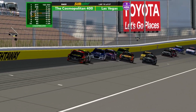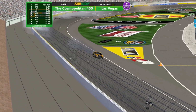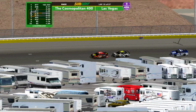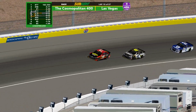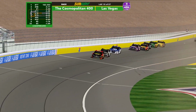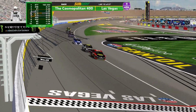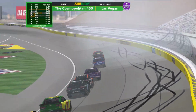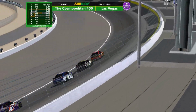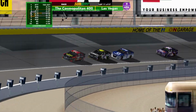We have a caution. Caution is out. Chris Reynolds. Oh, no. Chris Reynolds involved. Tommy Tripp as well. Meanwhile, back to the line, looks like Skylar Taylor is going to lead them back. But that is a tough break for that number 27 machine. Tough break for Chris Reynolds and Tommy Tripp. Reynolds looked very, very strong in the Daytona 500 last week, but going to have a torn up Toyota here early on.